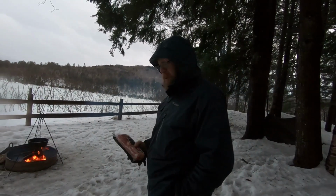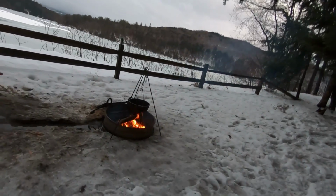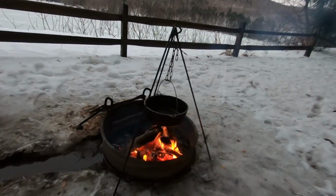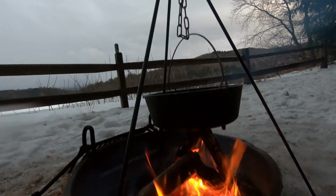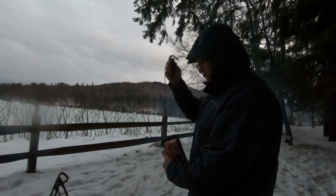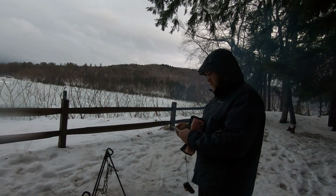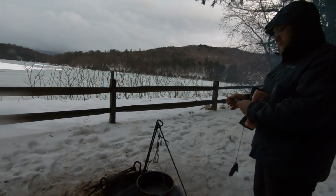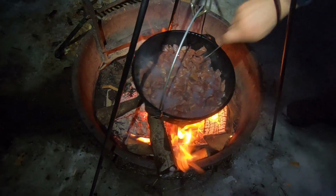I'm no chef, but I'm going to do my best. We are tasked with making the stew. So he's got the oven over the fire. And start with the bacon, like Cody said. He gave us instructions on the way here, so we're going to see what we can do. Venison is in.